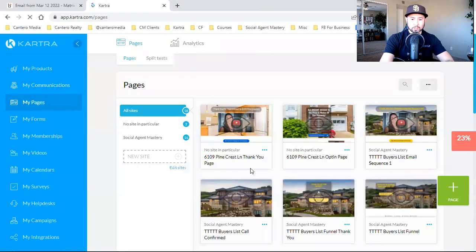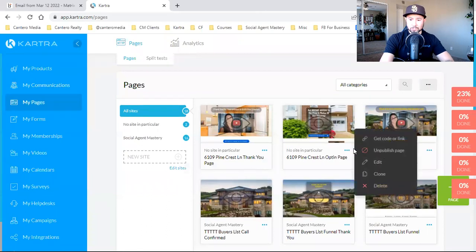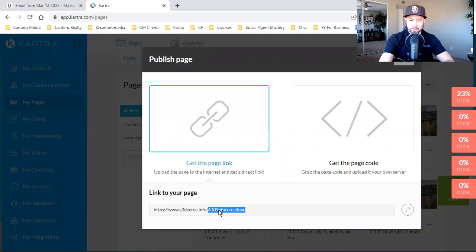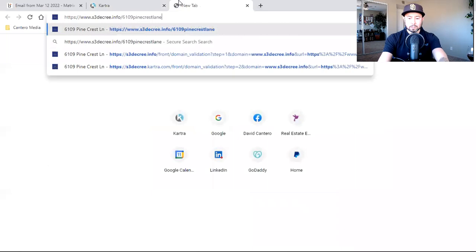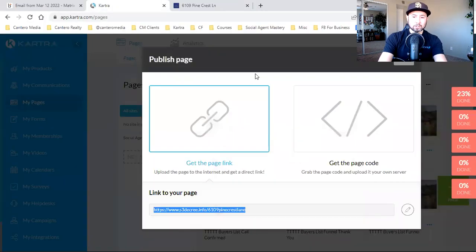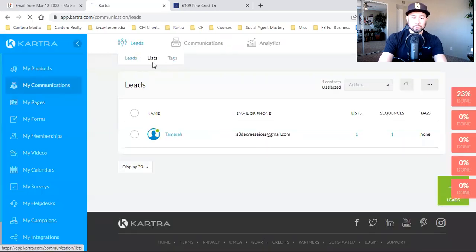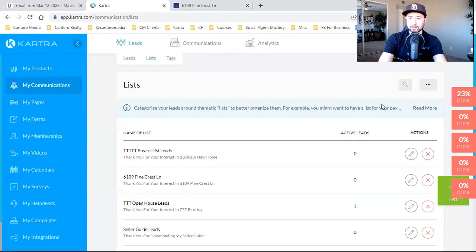My pages will come to the opt-in page. Let's get the coder link. Now we customize that link. This is the new customized link. Let's copy that. And then also, let's go a step further and make sure there's no leads on that list. So where is that list? That list is right here, right? So there's no leads on that list, zero.